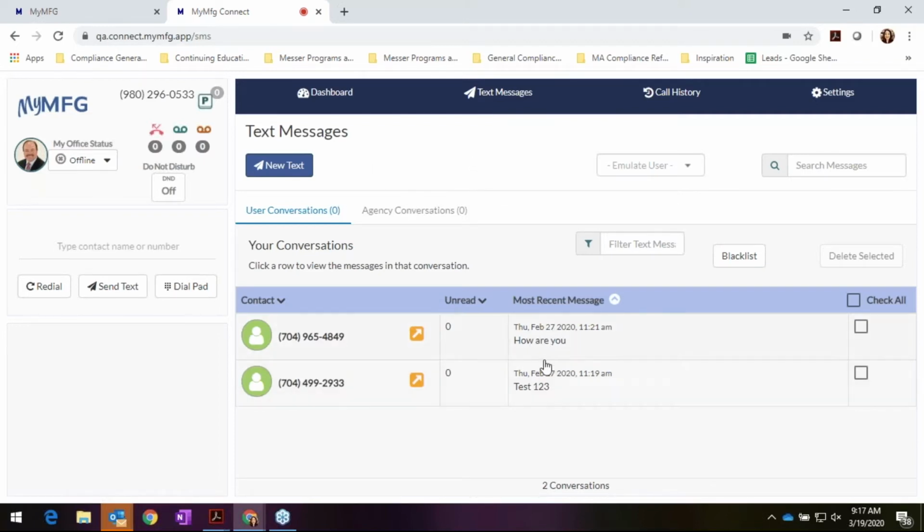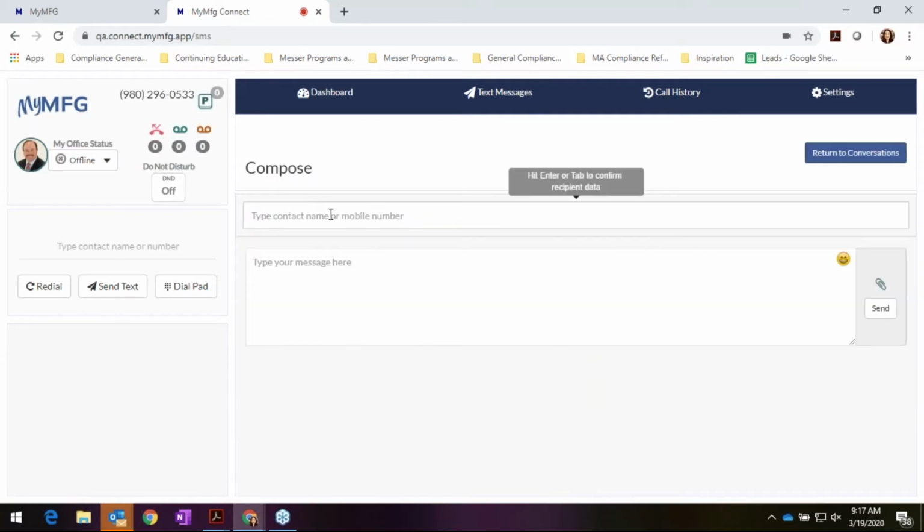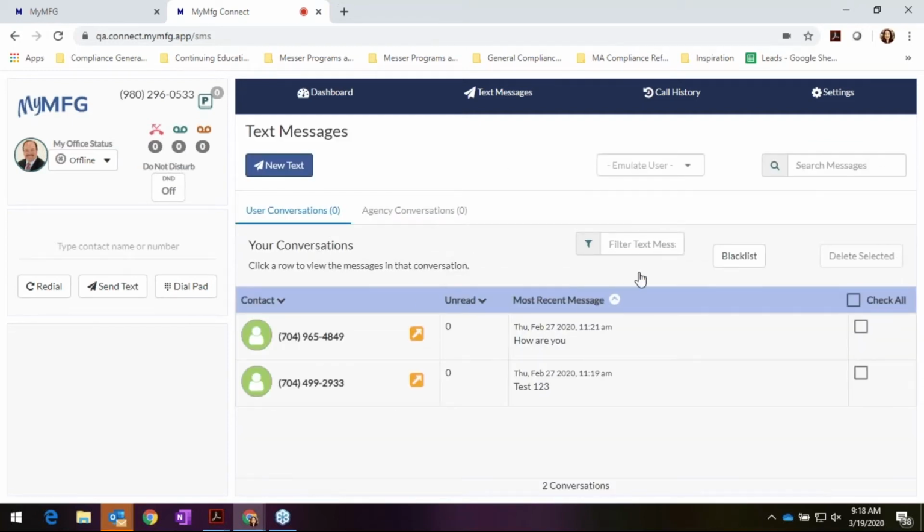As you can see, I've played with this in some of the texting. You can just choose a new text here. You can compose by either the contact name or mobile number and type your message here. You even have emojis just in case you need them. You can return to conversations and you can filter text messages again by name or phone number. So if you are sending out marketing to your existing book of business and you have permission to contact, you have that feature available to you.